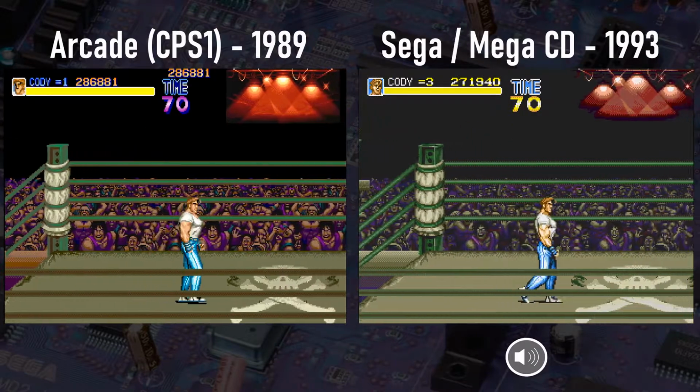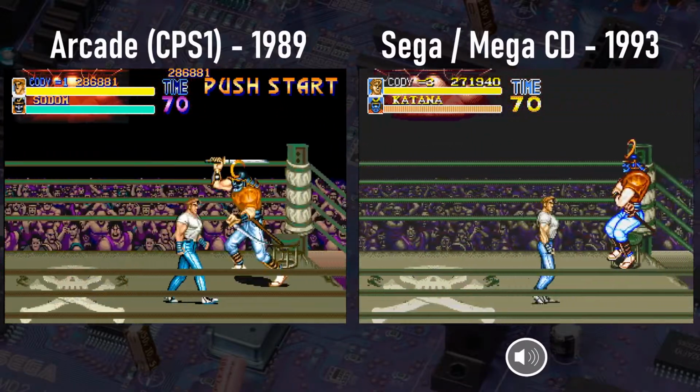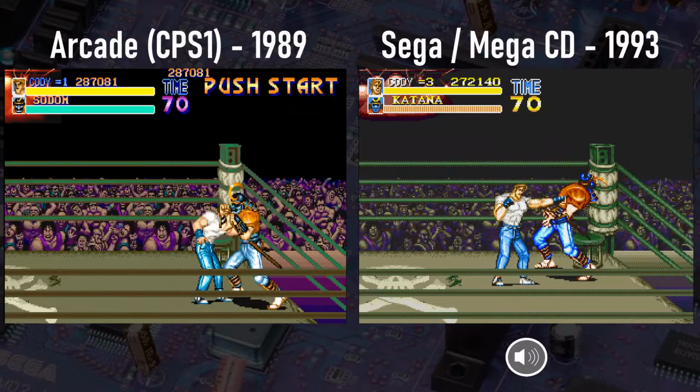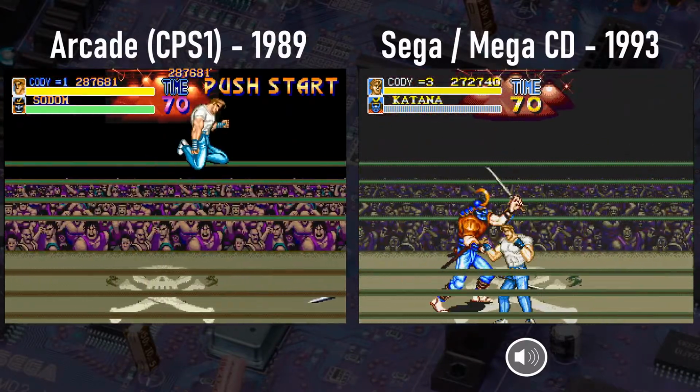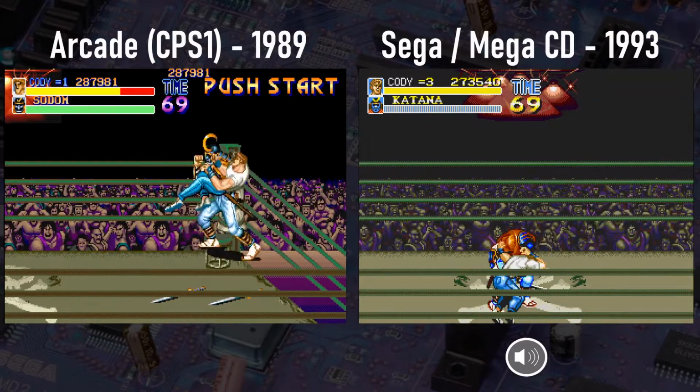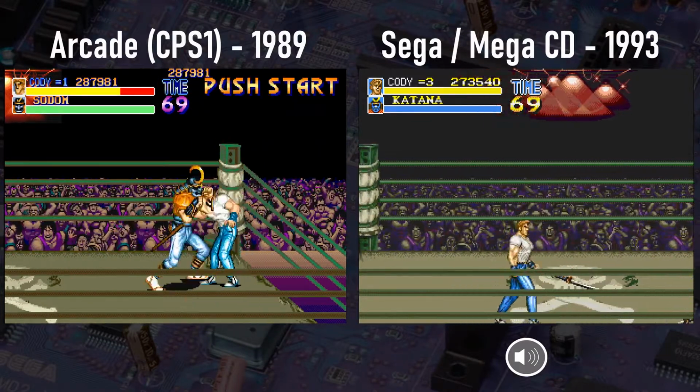Boss fight. Sodom has once again been renamed to Katana, just like in the SNES version. Oh, look at this. The crowd is more detailed and has more color on Sega CD, which just doesn't make any sense at all.